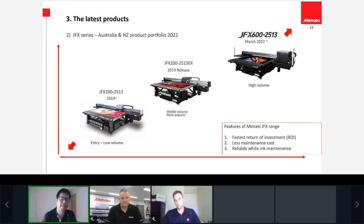Right, it's an exciting time for us, having the JFX 600 launched. Fortunately, many of our existing JFX 200 customers have started inquiring about the availability of the JFX 600. That really proves that the customers' printing business with the JFX 200 is really successful and has already grown their printing business.